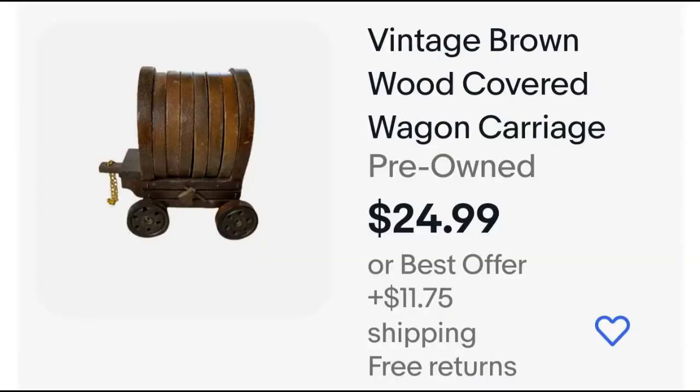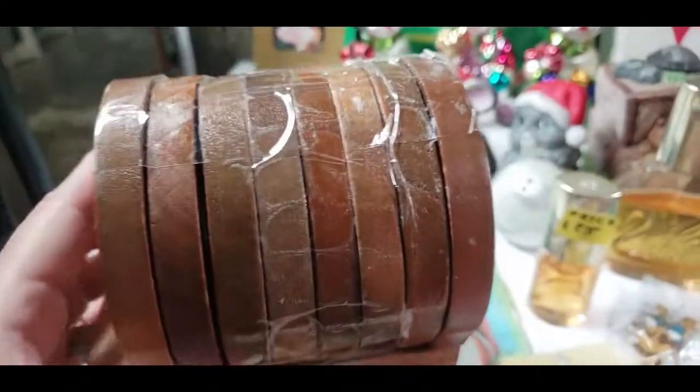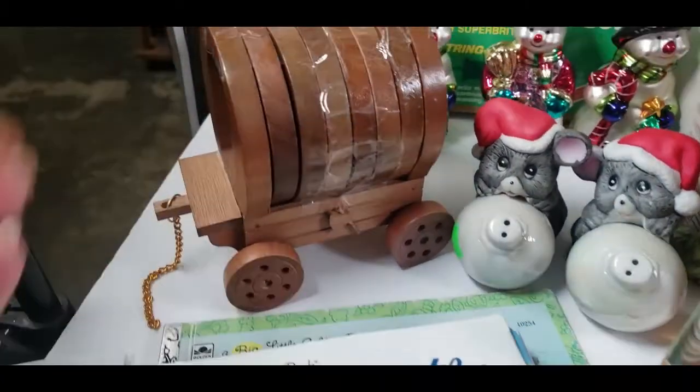It was just a little chain, but this is a little coaster set, and so I'll take it off. The sad thing about my Goodwill is they love this tape, and it ends up messing up some of your surfaces.